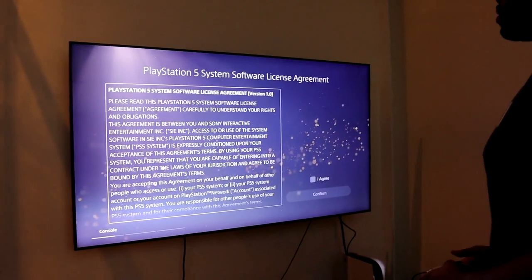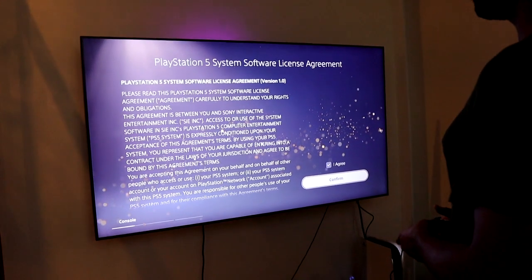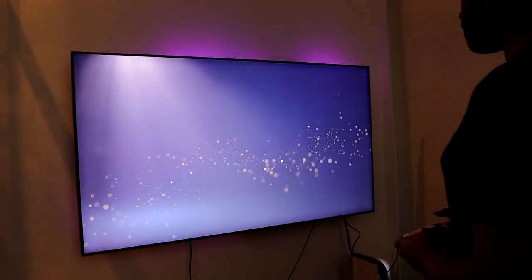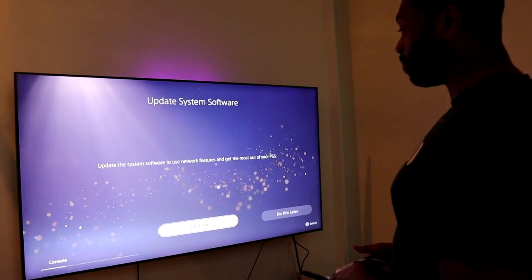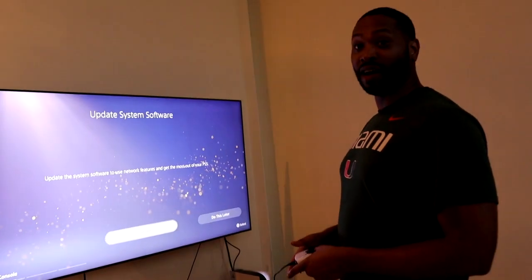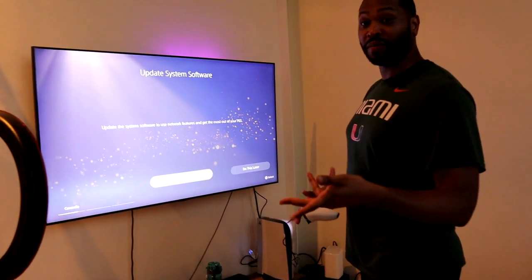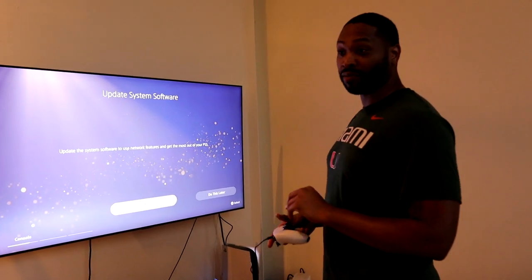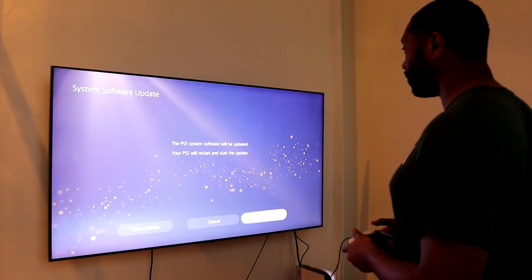So we're gonna agree to the PlayStation 5 system software license agreement. Because we can't do anything else but agree. Reminds me of that South Park episode where people just automatically accept the agreement without actually reading it. So that's a good South Park episode if you're a fan. And it had to do with Apple.